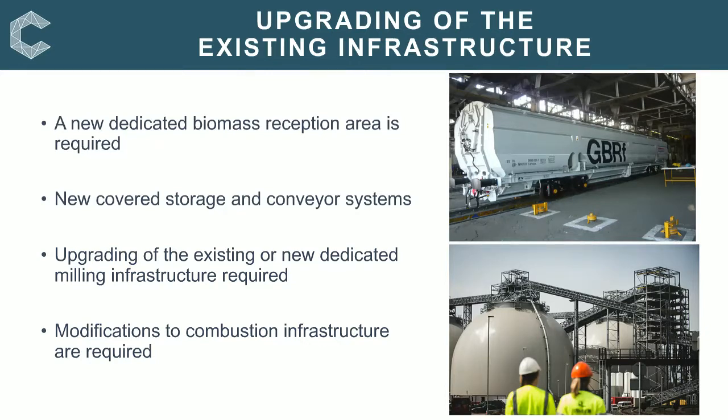the capital costs include a new dedicated biomass reception area, new covered storage and conveyor systems. Due to the nature of biomass fuel, if it's left outside, it deteriorates. It's much more reactive than coal, so any dust that you've got lying around increases your fire and explosion risks, and we've seen in the past, actually, just recently at DRAX there was a fire, well, an incident.